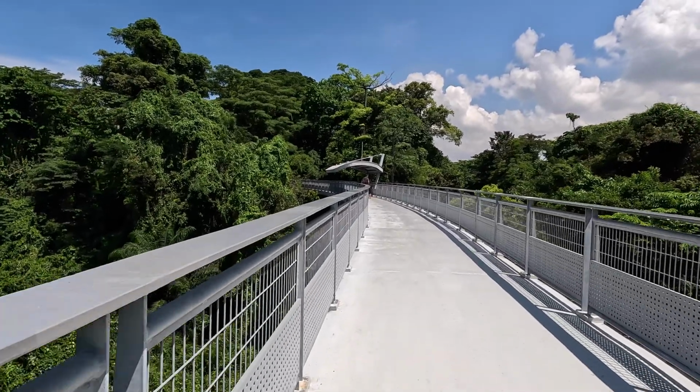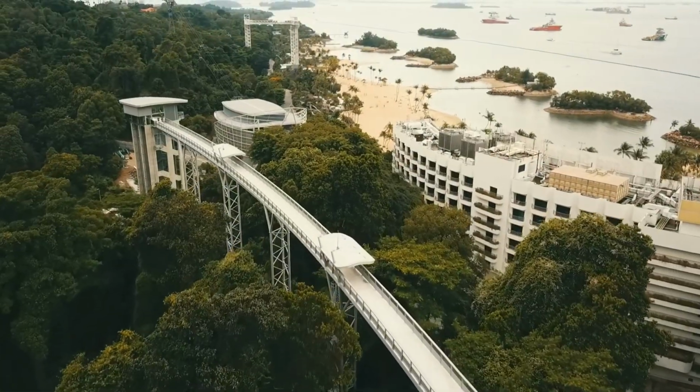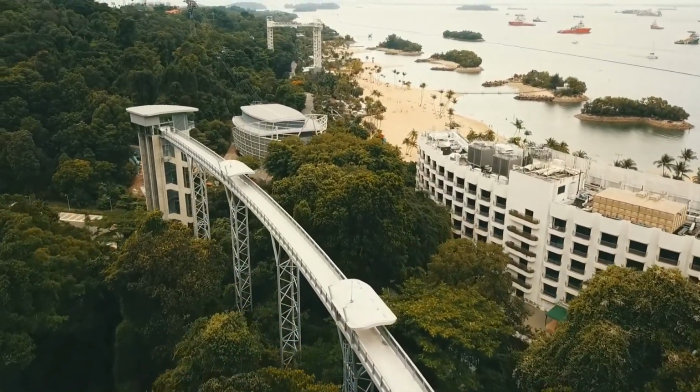Fort Siloso was built before World War II and formed part of Fortress Singapore.